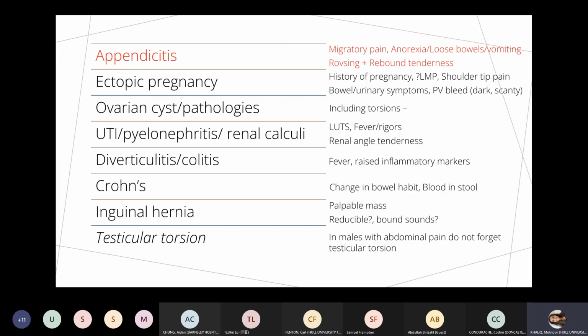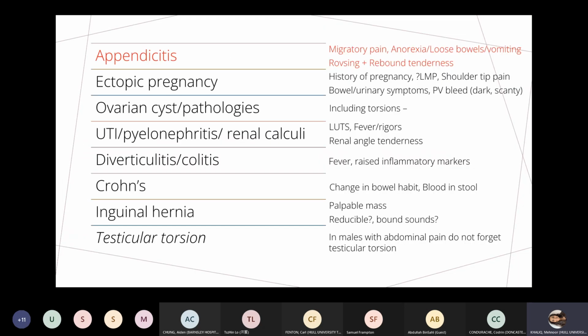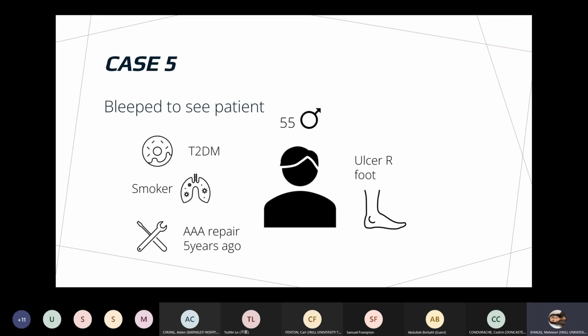In this lady, she's had a 2-day history of right iliac fossa pain. She's been nauseous and off her food. She had 1 episode of loose stools, no blood in the stools. Her A to E is mainly normal apart from her tachycardia, and she's tender in her right iliac fossa with guarding, and she's Rovsing's positive. So we are thinking about appendicitis in this lady.